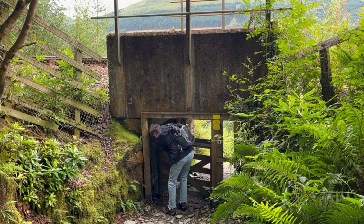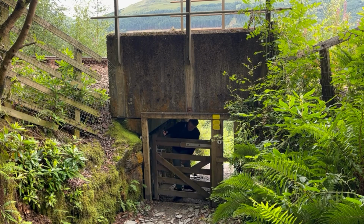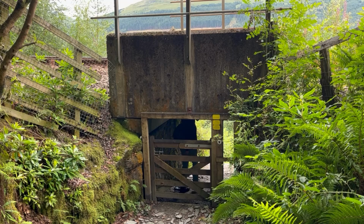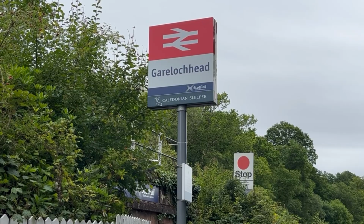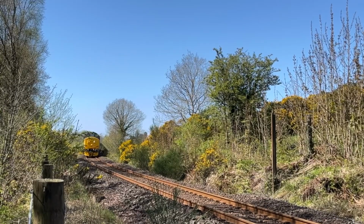For me, railways and nature really go hand in hand. If you think of the makeup of the British countryside, the railways are a real landmark part of that. And the line side, of course, provides such a great habitat for plant life and wildlife.